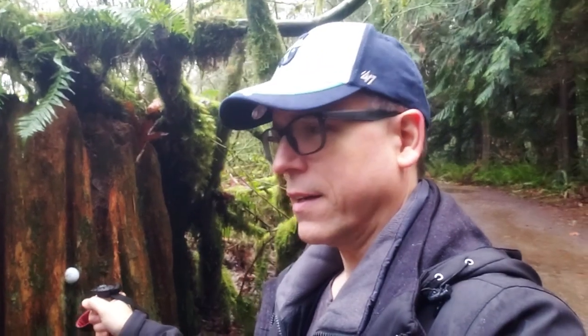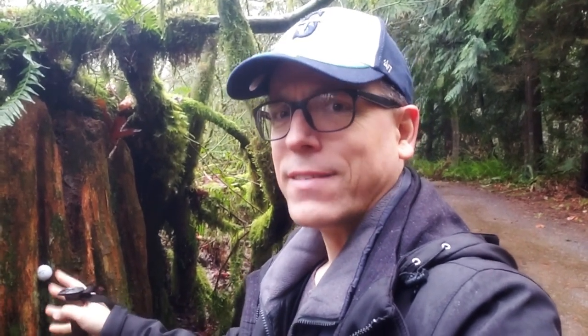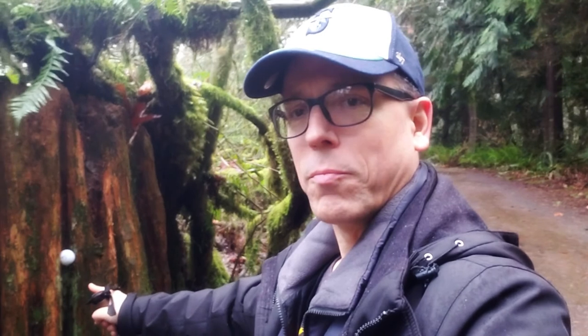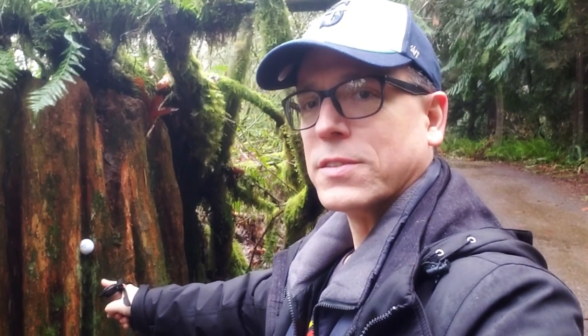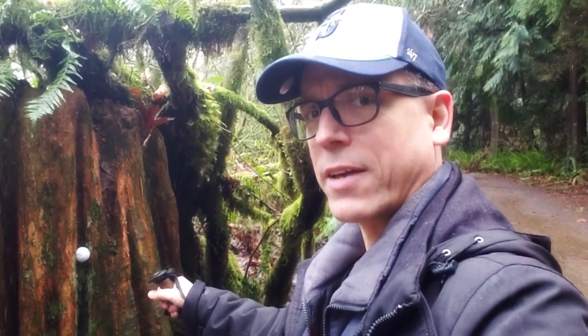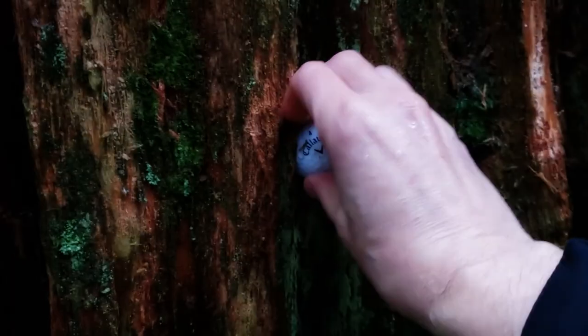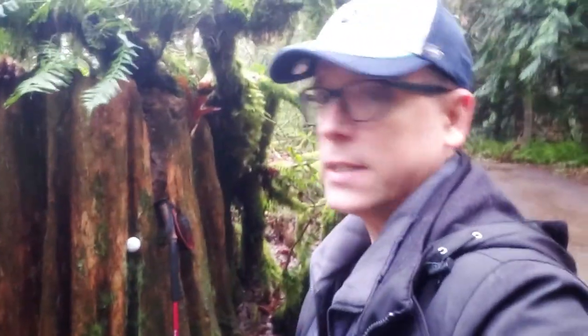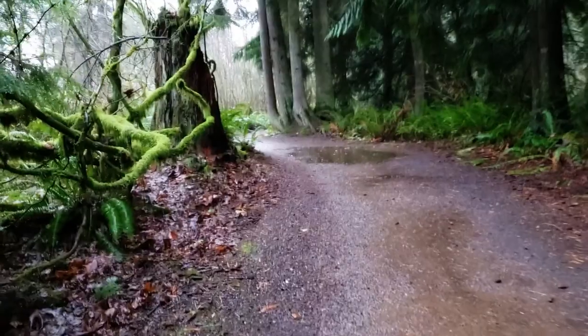As you can see, the weather's lightened up a little bit. It's not as cold. It's not hailing like it was. It's just a constant drizzle of rain here now. And people are putting golf balls in tree stumps. And no, that's not the cache. Oh well, maybe next time.